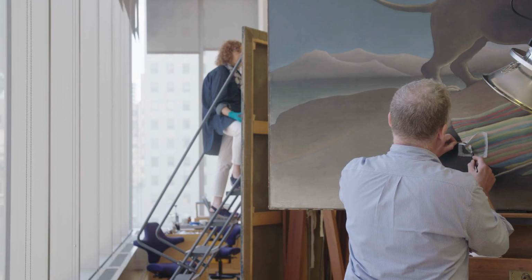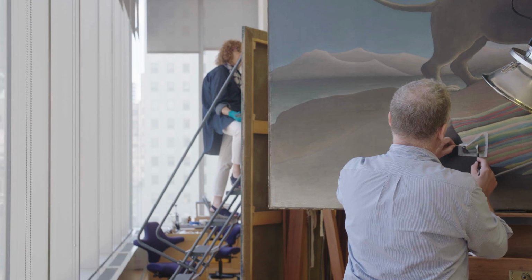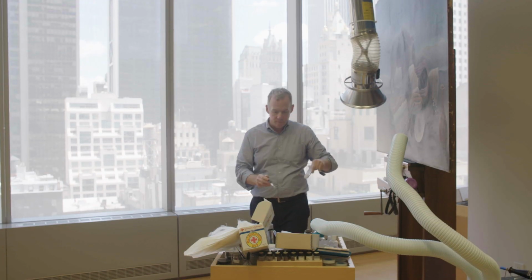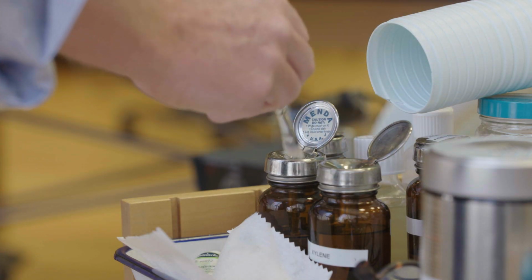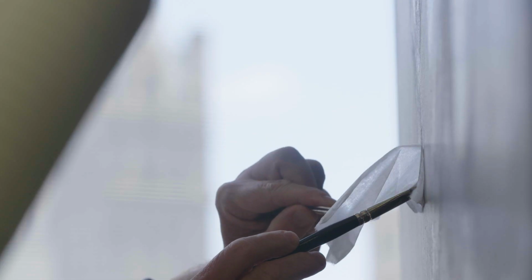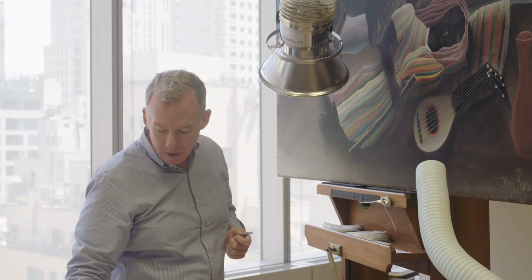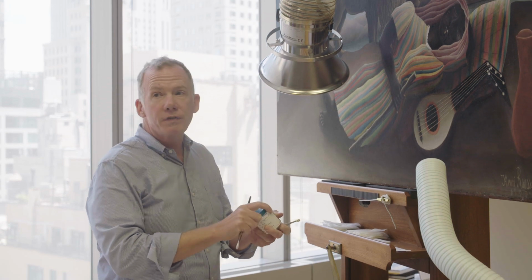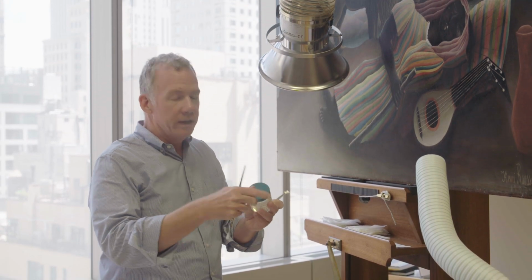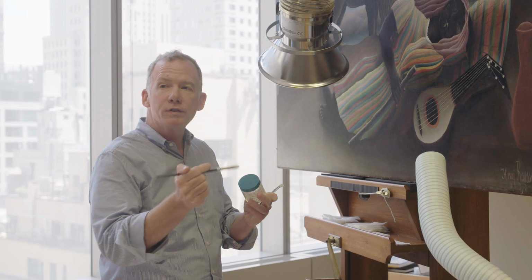So removing that really revealed the true colors of the background, but it also revealed some areas that have been heavily overpainted. Once I've finished the varnish removal, I'll go back and remove those old restorations using a gel material, which is applied to the surface and left on there. It swells the overpaint, and then that's removed with a brush.